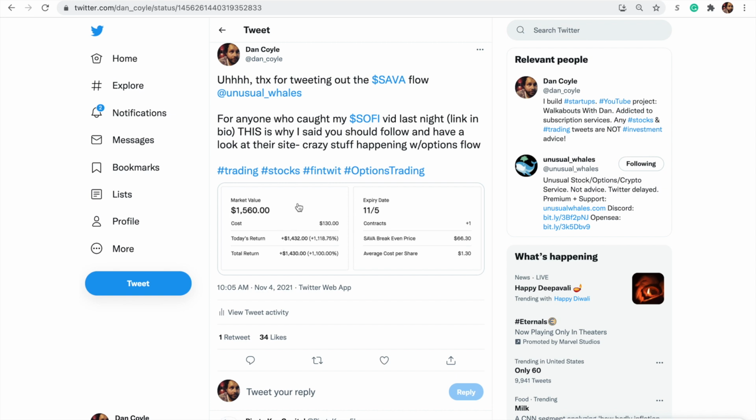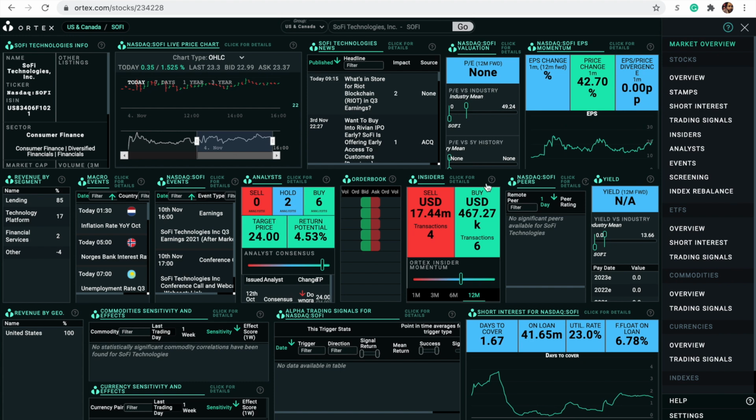So I'm just reminding folks, and the reason I had brought it up in SoFi's video last night is because they tweeted out a bullish flow on the options chain for SoFi. So go check that out in last night's video if you missed it. But this is just to say it's worth looking into. There's definitely some proof of concept that I'm seeing here, and I'm probably going to start paying for the service soon. And I'm sure you folks will benefit from some of the insights that come with that, much like you do with me paying for my Ortex and sharing it with you folks.